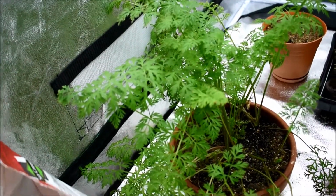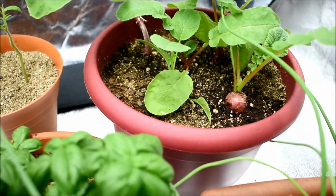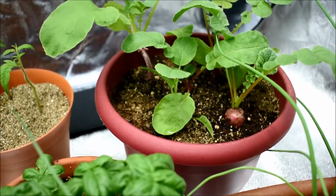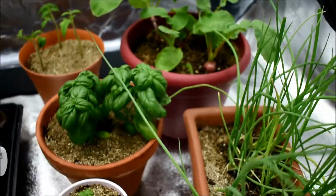And one other exciting thing we have in the back over here are the radishes. We actually have one that's fully bulbed up. I'm trying to see if it'll get any bigger. Honestly, I was waiting to get some lettuce, so I might have to go out to the store, because I'm definitely not going to have enough to make a salad with that. But let's go get some lettuce to have a nice little salad and let you all know how that tastes.